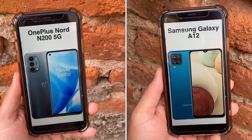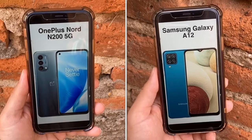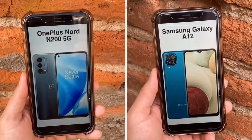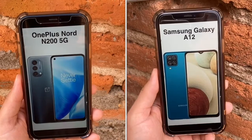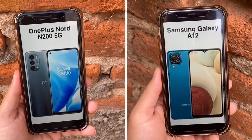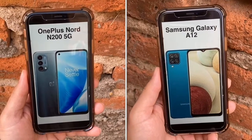Now both of these offer Bluetooth. You got 5.1 on the N200, 5.0 on the Galaxy A12. Both versions of Bluetooth will connect to your wireless devices, such as your wearables, your smartwatch, your smart band, your wireless headphones, or wireless speakers. The N200 comes with NFC, while the A12 has NFC, but depending on which market or region you're in. Both of these offer USB Type-C for charging.